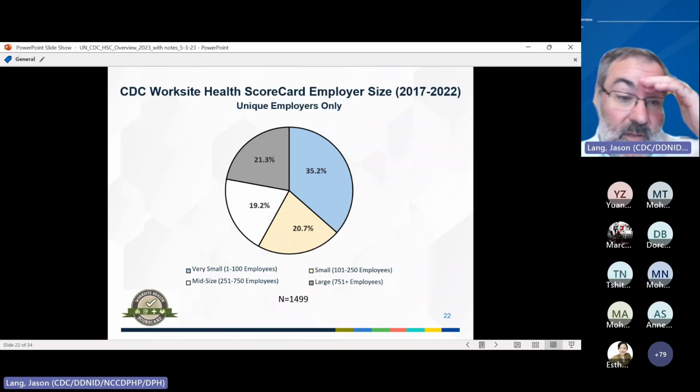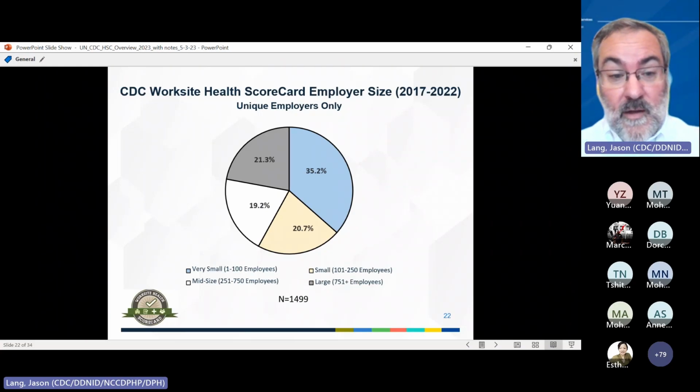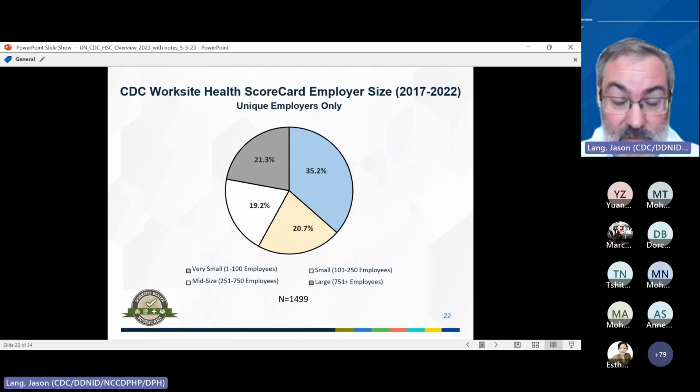As I mentioned, we're a little skewed toward the small and very small employers, with about 50% of our total usage among that group. And that's just because that's where our marketing, outreach, and technical assistance efforts really focus. Those small employers tend to need more assistance, have fewer resources, have less history with these types of programs, whereas the largest employers in the country really have the capability and wherewithal to take this effort on by themselves and don't need a whole lot of additional assistance.